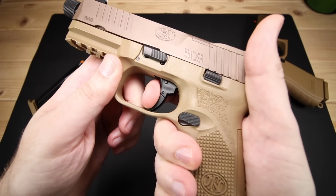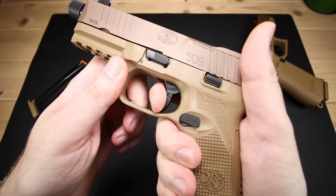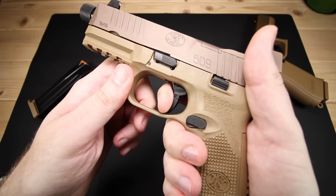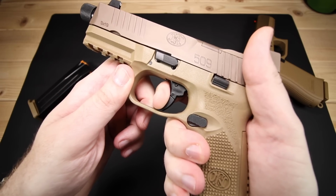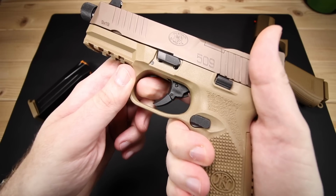And then once you get to your wall, it's a nice defined wall, and then your break is really crisp. It's audible. It feels good. Now, this is coming in under 6 pounds. It's probably about 5 3/4 pounds if I remember correctly. So not the lightest trigger out there, but it feels pretty good. And then your reset is right there. Again, it's crisp, it's audible. I mean, it's a great reset. And then you're back out to the start.